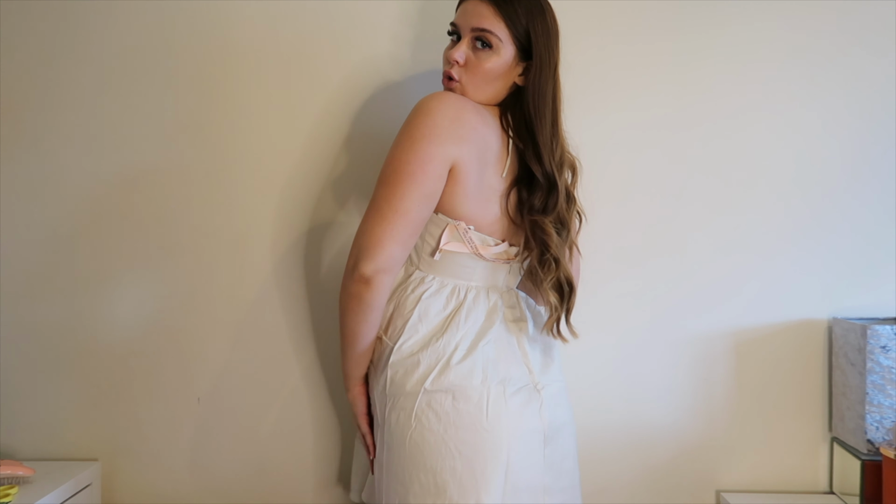So this is an immediate 10. I love this so much. This is like my perfect baby doll dress. The cups are quite small, which is unusual for me, but it gives a little bit of a boob job. I love this stone colour, this stone cream colour. You may find it a bit boring, but for me this is just going to be such a staple, and it's not too short either.